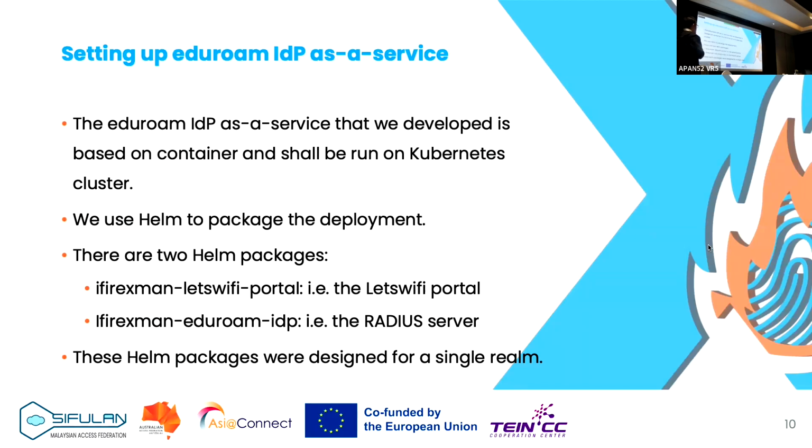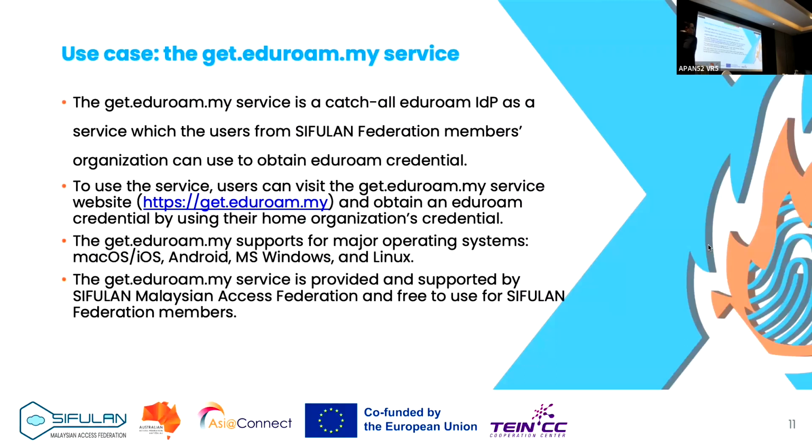And the packages were designed for a single realm. Okay, so basically, this is question one set. Okay, to make it easier, but actually you can have a place like all of the server and portal, but we have another, it's sort of like an admin topic. So that. One question. Yeah.